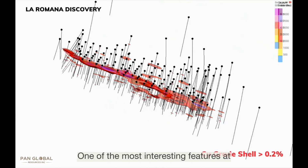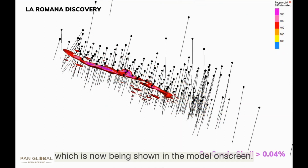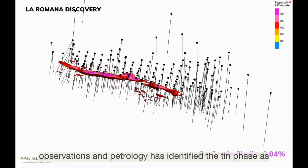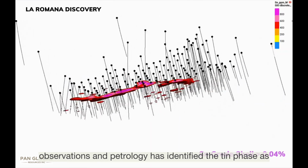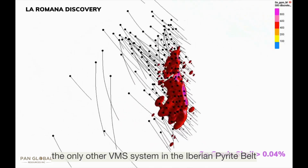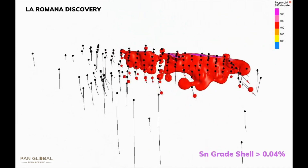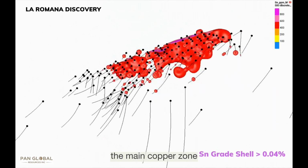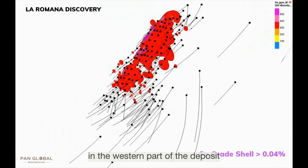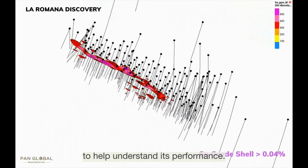One of the most interesting features at Romana is the tin, which is now being shown in the model on screen. Core logging observations and petrology have identified the tin phase as cassiterite and not tin sulfide. Neves Corvo is the only other VMS system in the Pyrite Belt that contains significant amounts of cassiterite. At Romana, the tin is coincident with the main copper zone in the western part of the deposit, and we now have a MET test work program in progress to help understand its performance.